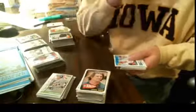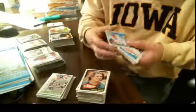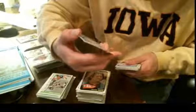If you do, though, Clark, if you do want one of the World Series cards where the Cardinals won, let me know and I'll pull one out of mine for you. Let's see.